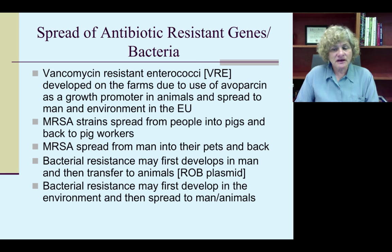MRSA is known to be able to spread from man to their pets and back again. So animals may end up with human MRSA strains, and vets that treat pet animals often carry MRSA from human sources, whereas if they treat livestock animals, they will usually pick up MRSA from the livestock and have livestock type of MRSA.